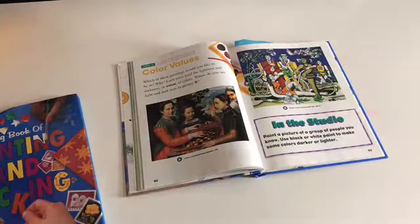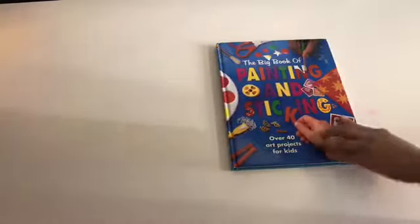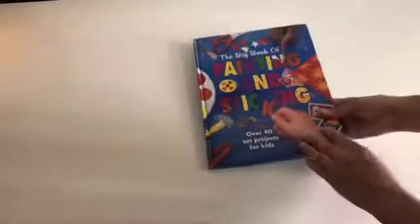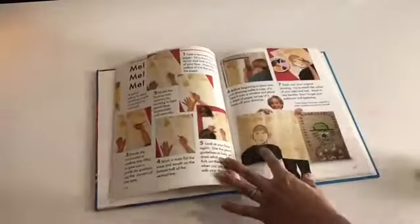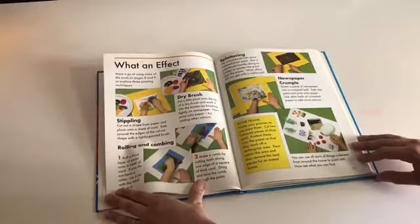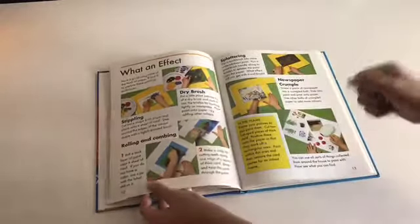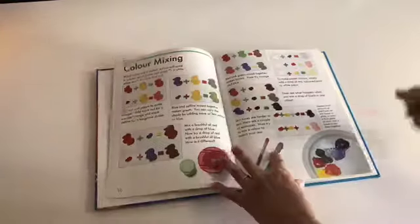Now the other thing I'm going to incorporate into our art, because I found this book at Goodwill, and I was actually really excited to find it. And I found it for like $2, I think, at a Goodwill. It's the Big Book of Painting and Sticking. And what I liked about this art curriculum is that it's way different than the Art Express. This one focuses a lot more on stamping and actual printing, or scraping, I want to say.